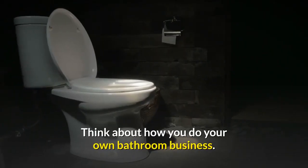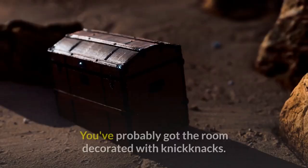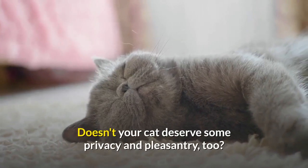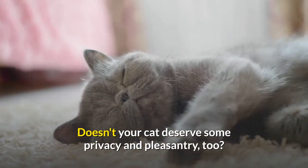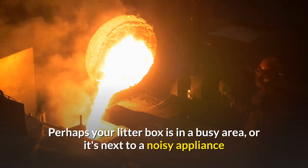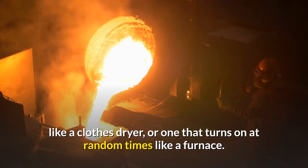Think about how you do your own bathroom business. You have a door you can shut. You've probably got the room decorated with knickknacks. Doesn't your cat deserve some privacy and pleasantry, too? Perhaps your litter box is in a busy area, or it's next to a noisy appliance like a clothes dryer, or one that turns on at random times like a furnace.